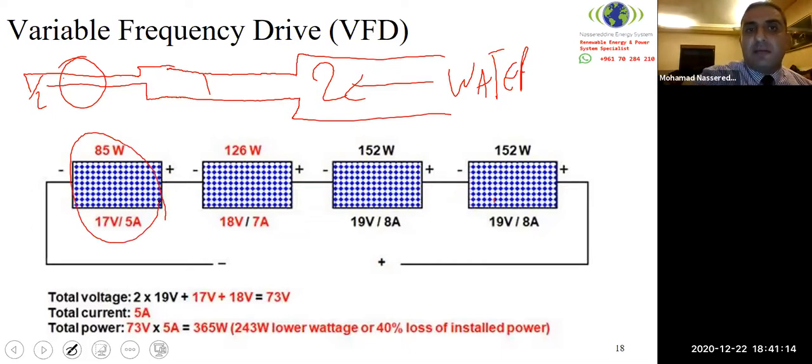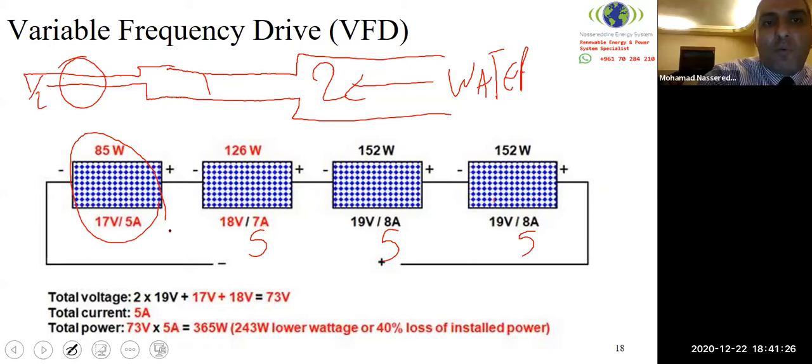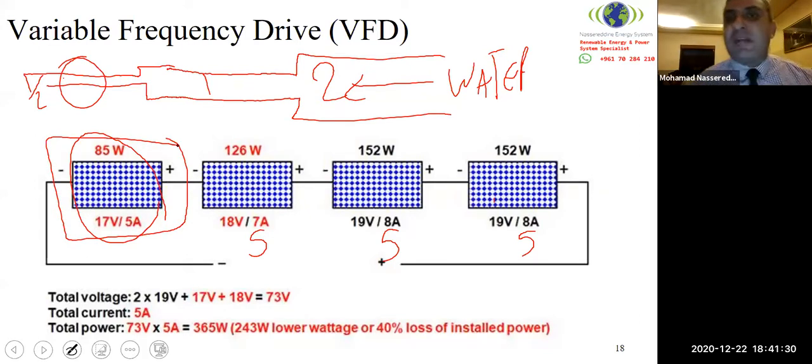The whole system, this is no longer 7, that's 5, that's no longer 8, that's 5, that's no longer 8, that's 5. Which means I have massive losses because I have one panel that doesn't match the rest of the panels' characteristics. That's one of the major issues if you are not aware or you don't have sufficient design. Guys, I've seen this in reality.